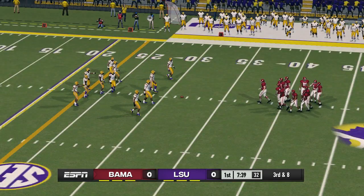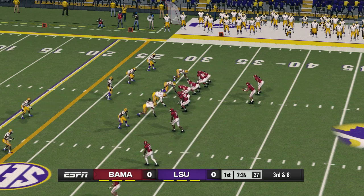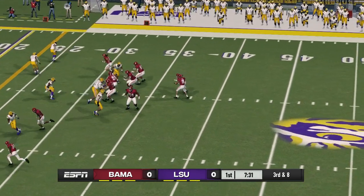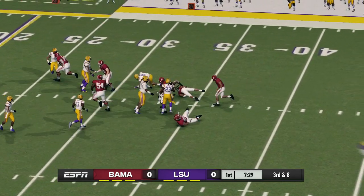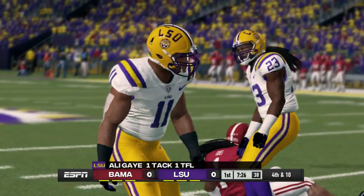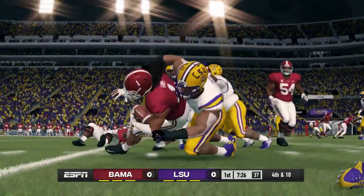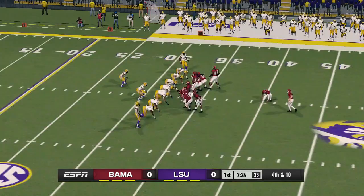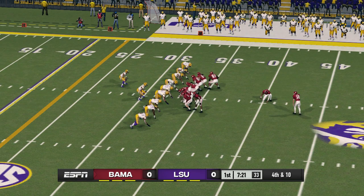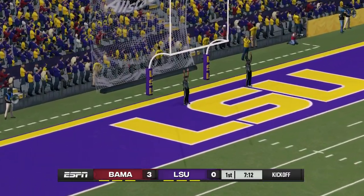From the 31-yard line, it's third down. This crowd can really be intimidating for an opposing team. They go with a run, and he's going to be stopped short. Alabama is looking to go up by 3. It's up, looks long enough, and he nails the long field goal.